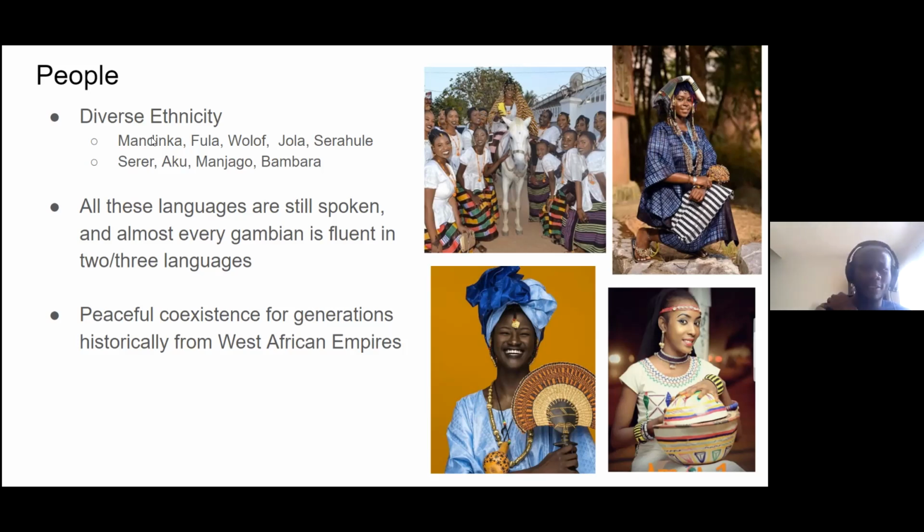All these ethnicities have their own languages, traditions and customs. But historically, all these ethnic groups were also part of those three West African empires that I mentioned earlier on. All these languages are still spoken, and almost any Gambian is fluent in at least 2 to 3 different languages. I can speak Mandinka, that's my native language. Then I can speak Wolof, and I can understand a little bit of Fula and Aku.